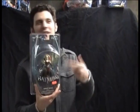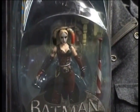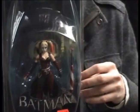My favorite of the three, though, is this Harley Quinn. I think this is way better than the first Arkham Harley that came out. Costume's a little bit cooler. Also, she's a little bit thick, which I like.